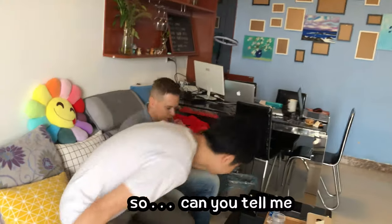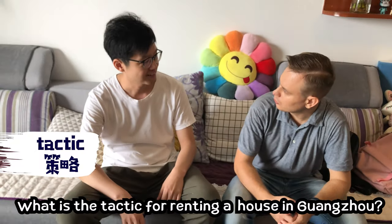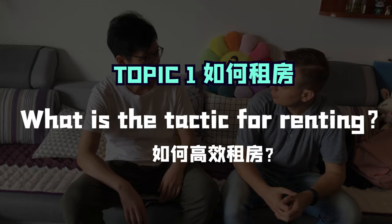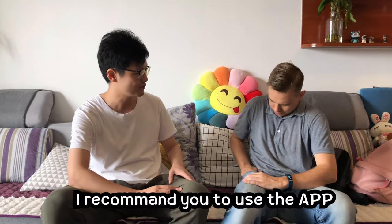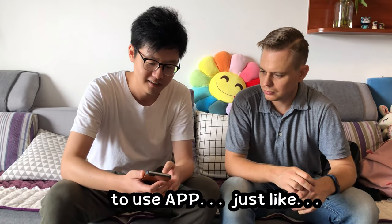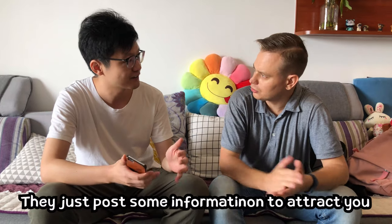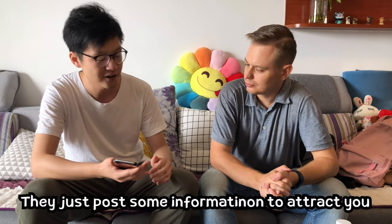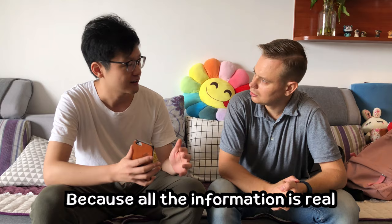So, can you tell me in general what is the tactic of renting a house in Guangzhou? Do you have a mobile phone? I recommend you use an app. Nowadays many apps provide so much false information, they just post some information to attract you. So I recommend you use the 廉价 app, because all the information is real.